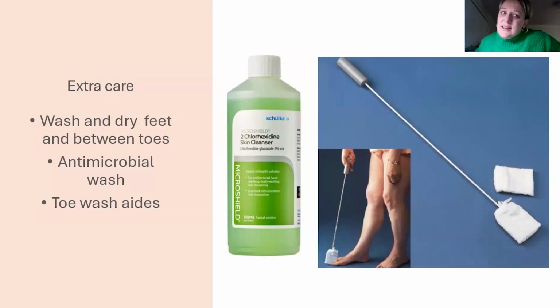Washing and drying feet and in between the toes. Again, it can be quite difficult for some of you to get down, but there are toe washing aids where you can use removable ends. They can be put in the washing machine. You can use one to wash in between the toes, one to dry, and they're quite long handled. And if you know you've been to shared wet areas, or your feet are particularly dirty, or your feet are particularly sweaty one day, you should probably try and use an antimicrobial wash.